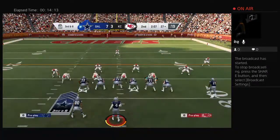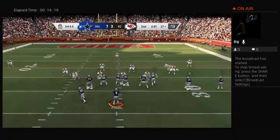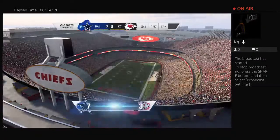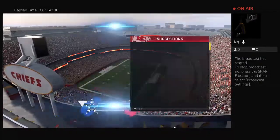The Cowboys on 3rd down. They've been near perfect, 4 for 5 to this point. This is 3rd and 8. Prescott from the gun, and a throw there going to be incomplete. 1:57 to go in this 1st half on EA Sports.